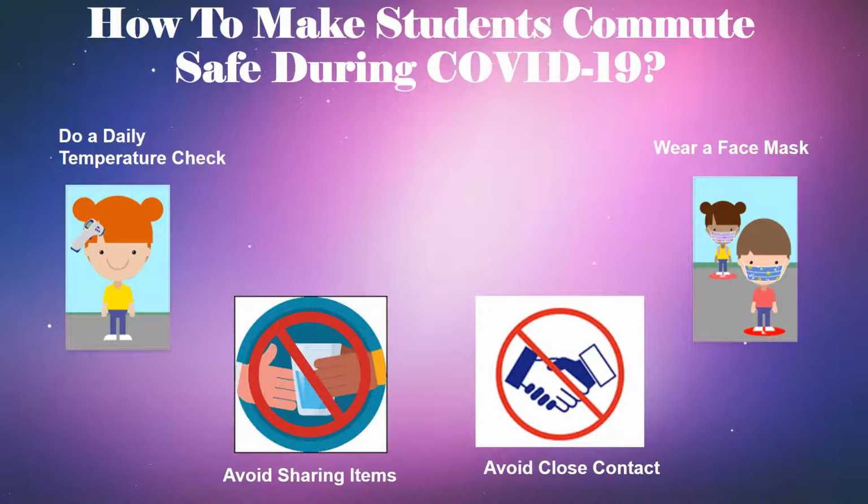Avoid sharing items. It's okay if the school bus is air-conditioned, as there's no proven data that it can contribute to causing infection. But it's suggested that students, while on their way to school or home, should carry their own water bottles, snacks, or other important items like sanitizers and napkins. These are some items that shouldn't be shared in this situation.